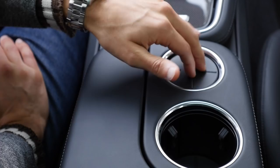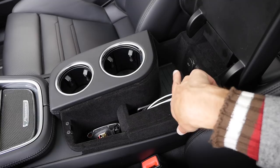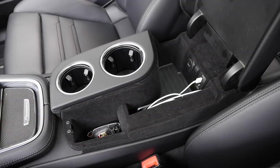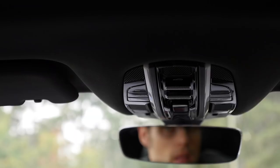And what about this huge middle armrest right there? Really big. Then there's, for example, space to put your key, one USB charger and a 12-volt power supply, but I think there should be more than one USB charger in the front, shouldn't there? And we got a shallow glove box right there, not too much you could fit there. I really like the frameless mirror, but you know, it's very small.